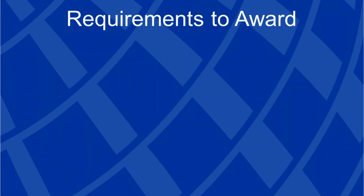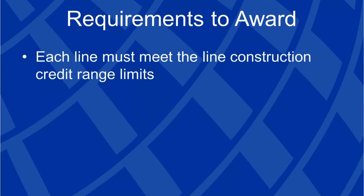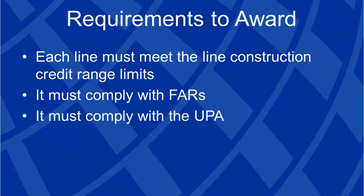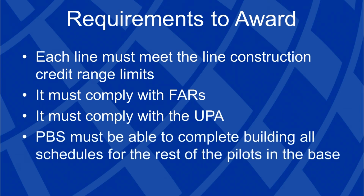When PBS processes bid groups and makes awards, there are four main requirements that must be met. Each line must meet line construction credit range limits. It must comply with federal rest rule requirements. It must comply with all provisions of the UPA. And finally, PBS must be able to build legal schedules for every bidder.